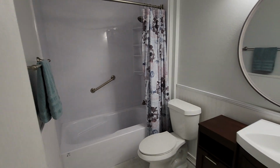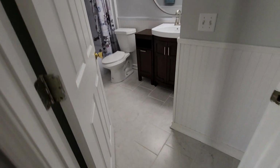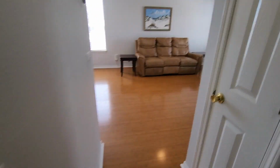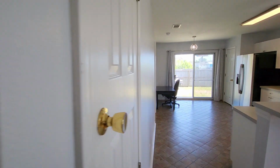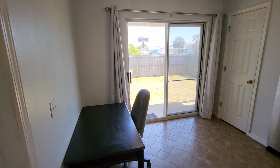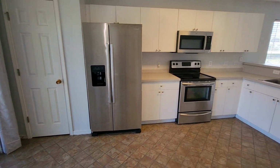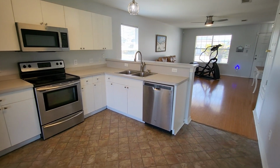Shower tub combo. Single vanity. Pretty tile on the floor there. And the beadboard. It's a nice accent. Programmable thermostat for efficiency. Eating kitchen with breakfast bar and all stainless appliances.